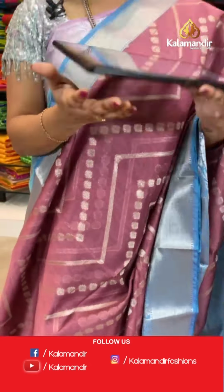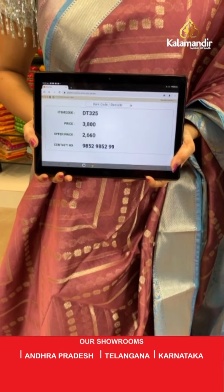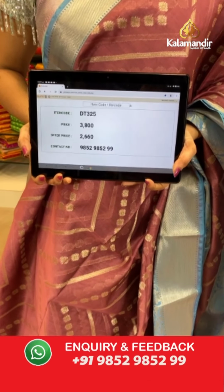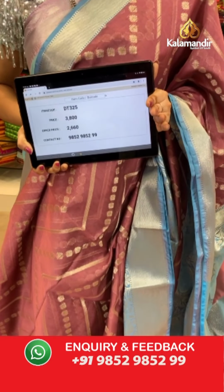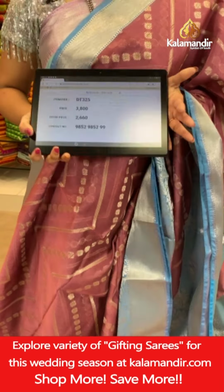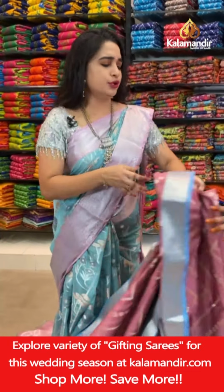So, let me give the pricing and the contact details of this beautiful saree. Saree code DT325, and the actual price is 3,800, offer price 2,660 rupees only. So, to place an order for the saree, take a screenshot and share it with us on our WhatsApp number 9852985299.